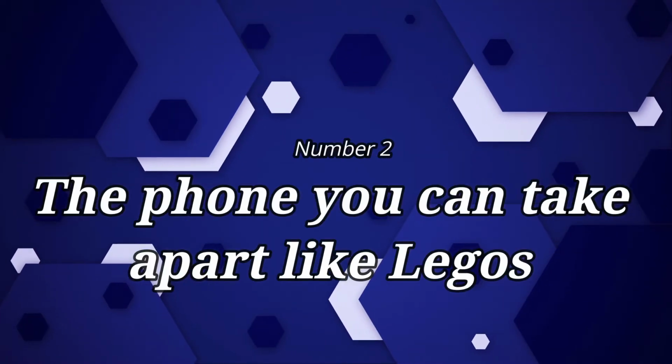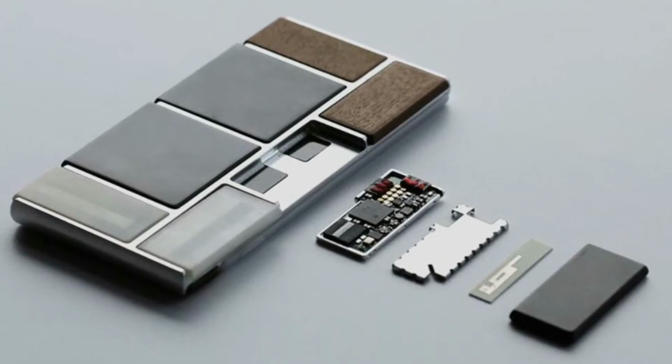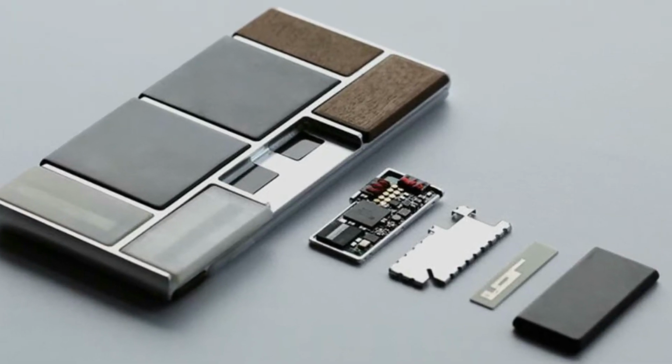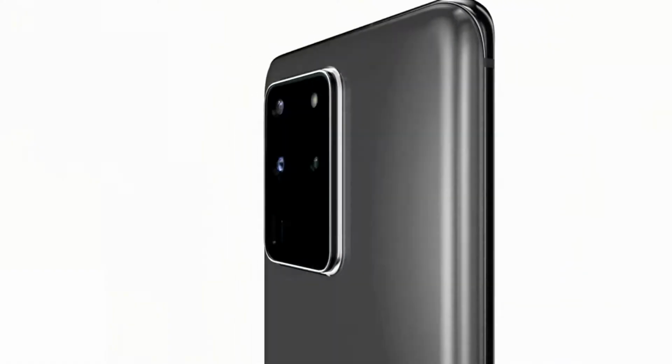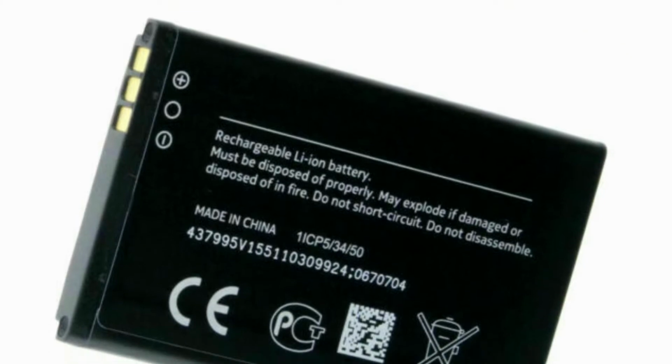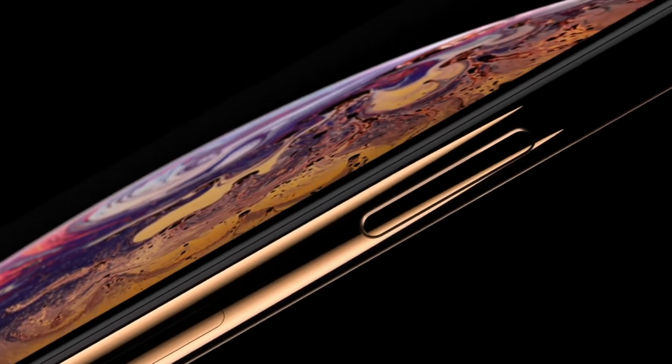Number 2. The phone you can take apart like Legos. Like playing with Legos, a modular smartphone is a make-it-yourself device consisting of an endoskeleton base and modules that attach to create a custom phone. Don't care about having a camera? Swap it out for a larger battery. Want to update your display without getting an entirely new phone? You could do that too.